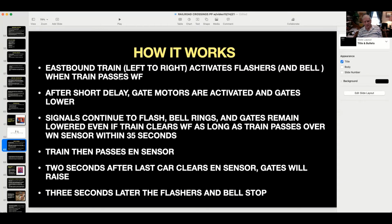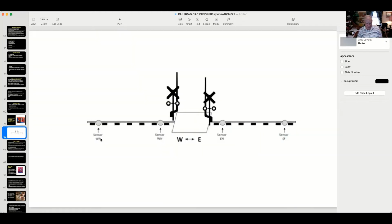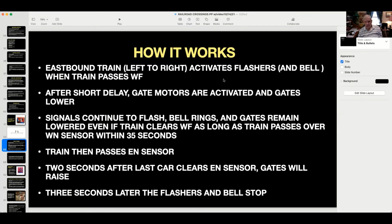So how does this work? Well, when an eastbound train moves from left to right, it'll activate the flashers and bell when the train passes over WF, which is right over here. So when a train covers that, it will start the flashers and it'll start the gates. After a short delay, the gate motors are activated and the gates will lower. The signal continues to flash, the bells ring, and the gates remain lowered even if the train clears WF, as long as the train passes over WN.